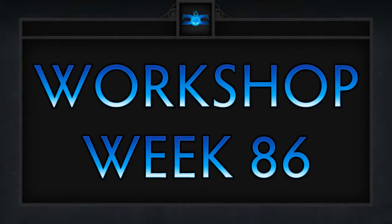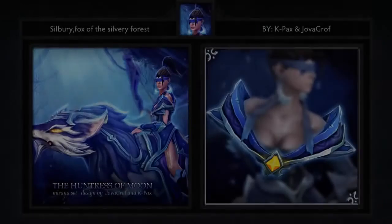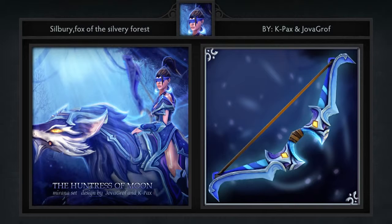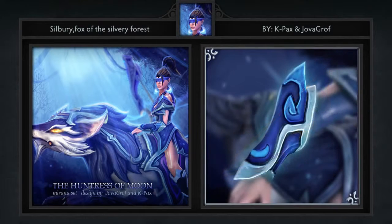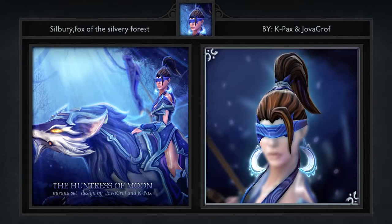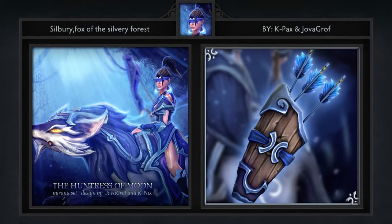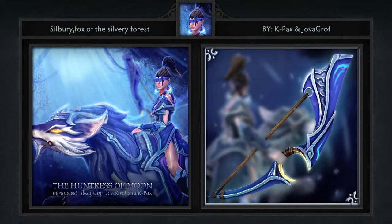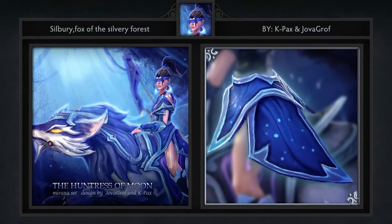Here are our 5 favorite workshop items for week 86 in no particular order. First up is the Huntress of the Moon set from Mirana, created by K-Pax and Jovacroft. It comes with 8 items, including 2 bows, shoulders, bracers, headpiece, quiver, skirt, and mount. The mount for this set is solid, but I want to focus on the blindfold from Mirana. I really would never have thought of it as it's kind of an Illidan thing, but she really pulls it off. Of course, it also gives you an excuse for missing your arrows.